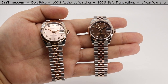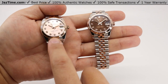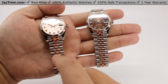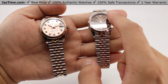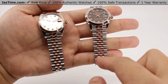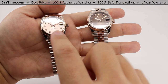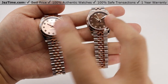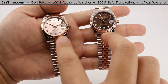Today will be a comparison video between two Rolex Datejust 31 models, the previous generation pink dial with diamond set hour marks on a Jubilee bracelet, model number 178271, and the newer generation on a chocolate dial, diamond set hour marks also on a Jubilee bracelet, model number 278271. For the purposes of this video, the previous generation watch will be referred to as pink, while the newer generation will be referred to as chocolate, as those are the easiest to distinguish features for both of these watches. Keep that in mind as we go forth with this comparison.